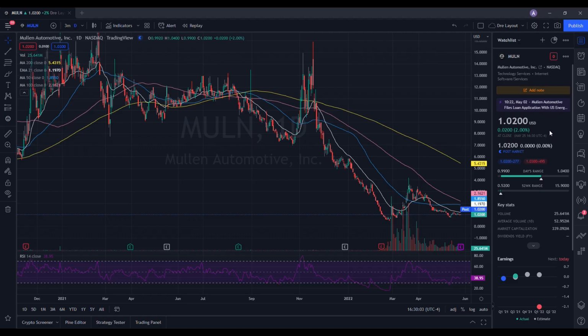So we're going to do a technical analysis of Mullen. Let's see how it performed on the day. So it ended up closing at $1.02, being up 2% on the day. On the low, it tested 99 cents, and then on the high, testing $1.04. So we had the same high as yesterday. Now, when we take a look at our volume stats on the day, you can see we traded 25.641 million shares, and the average volume over 10 trading days is 52.952 million shares. So we did have below average volume on the day, and we've seen some consistency in this stock.